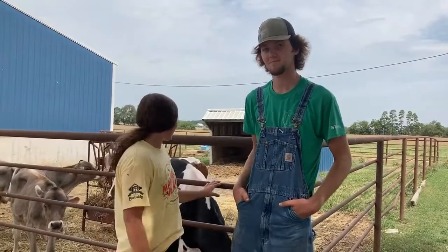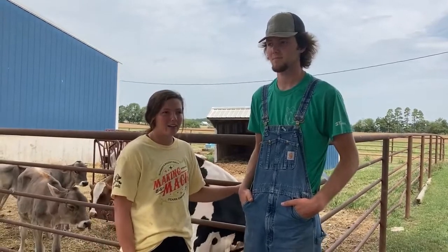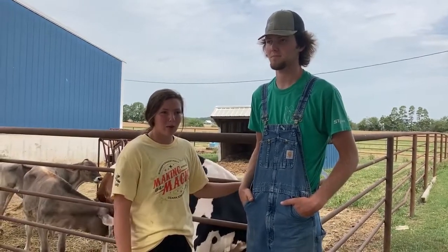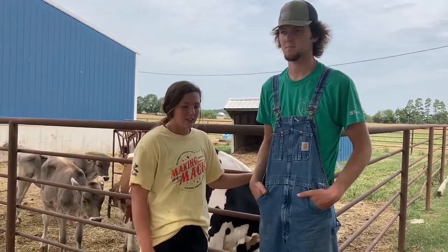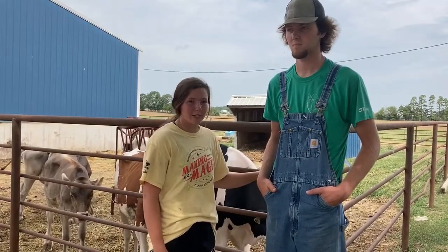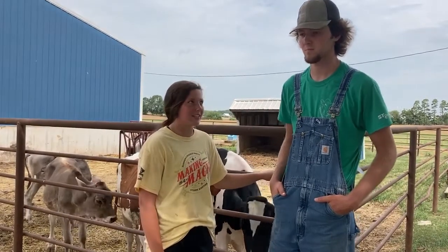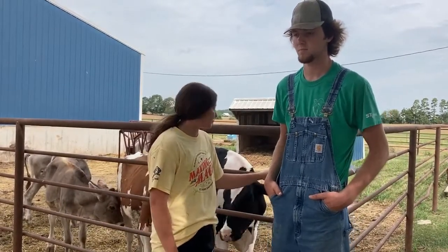What I'd want a consumer to know is these cows are comfortable and they're treated very well. Our biggest priority is the cows, and they're practically family, so each one has a name. They're given lots of attention and are pretty special.